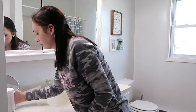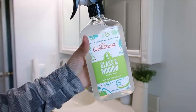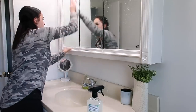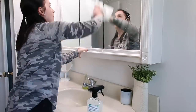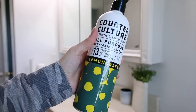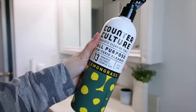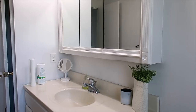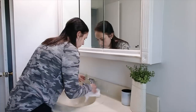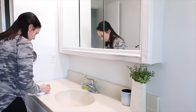So today was one of those crazy days where everything was a complete disaster and I needed some extreme cleaning going on. So I started up in the bathroom using this glass cleaner. It is new from Grove, and this countertop cleaner is also new from Grove. It's a probiotic cleaner and it uses good bacterias to clean the bad bacterias.